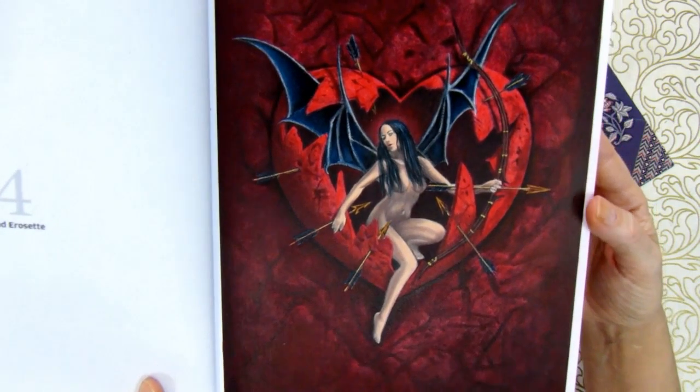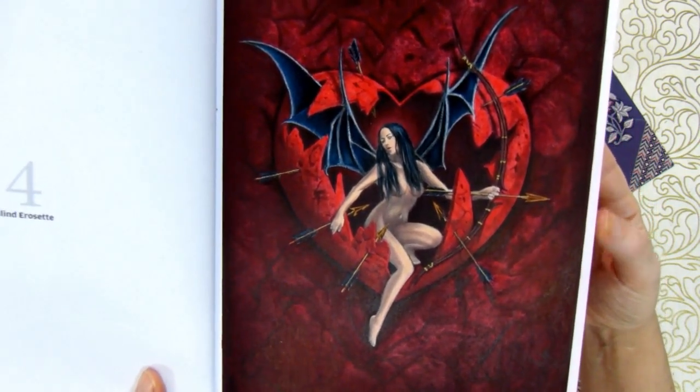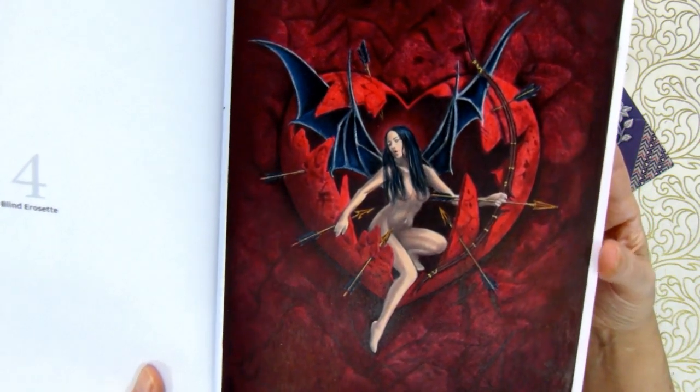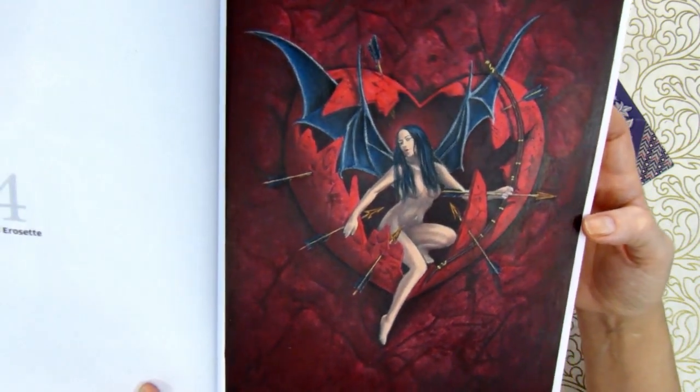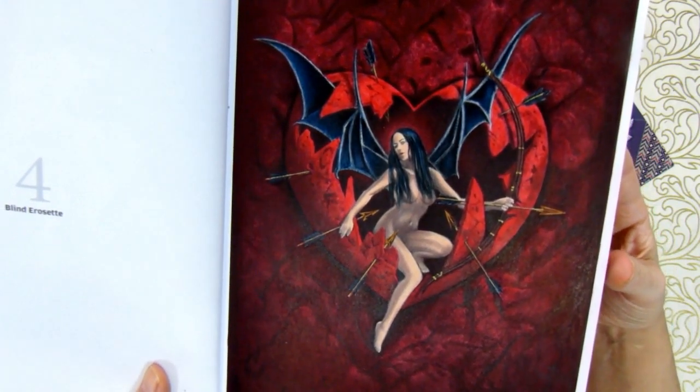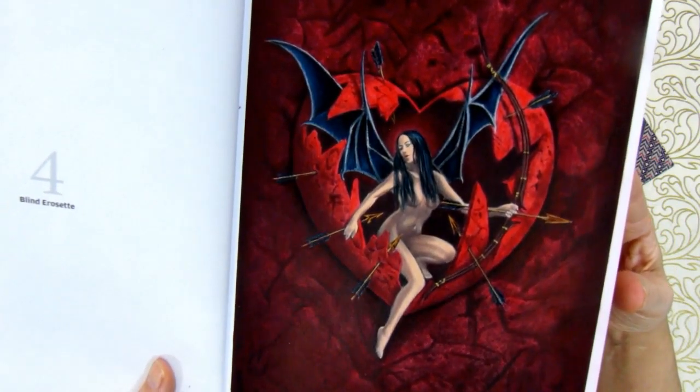It looks a little bit scary, maybe creepy, all this red. And this Black Angel, I call her.